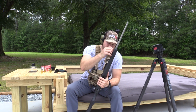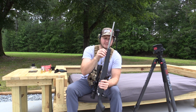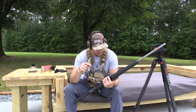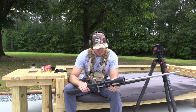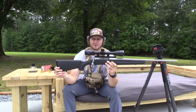But from what I can tell, it does look like the barrel is free floated all the way down. So I don't really see any place that this barrel is touching the stock, which a lot of times you will see on a cheaper rifle. So not bad there. Good job by Savage for doing that. And what is crazy to me is that it's an under $300 gun right here.